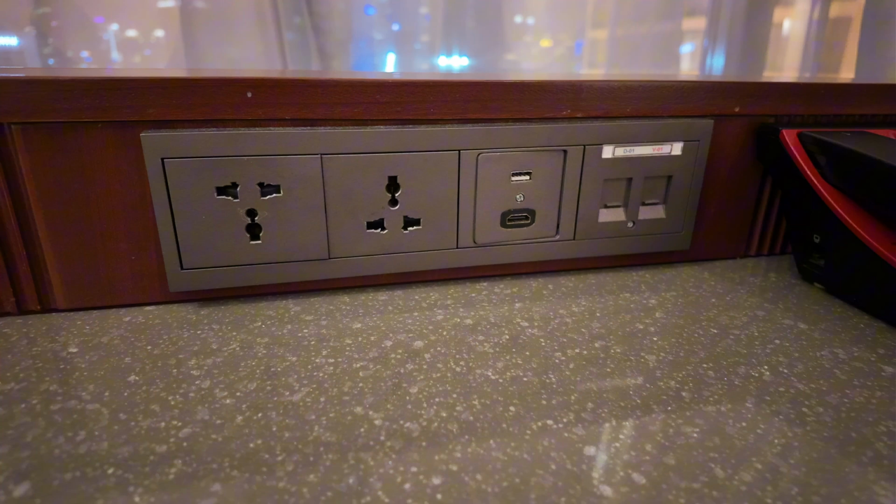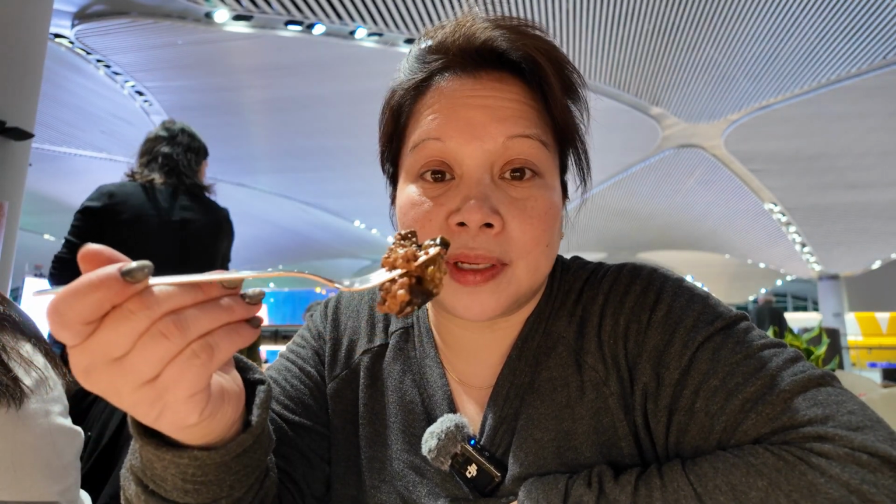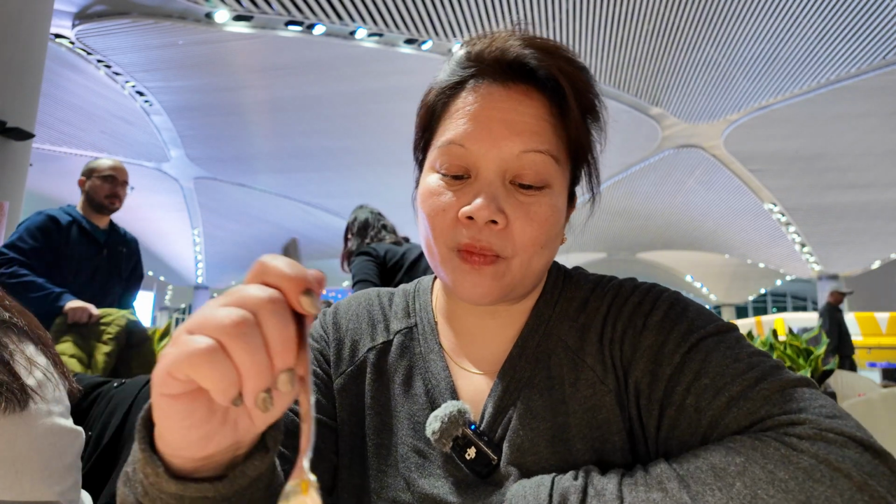Some of the charging ports were not working, so we had to move several times. You can also use your adapter here, a USB-A and C. So several ports, just find the one that does work. I'm so hungry. I'm going to make up for the appetite from the plane. Chicken is still soft while still being lean and flavorful.